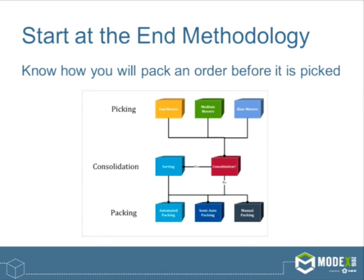Well, what you have to do is whenever you batch pick, you have to do some type of consolidation, whether it's manual or whether it's automatic, right?